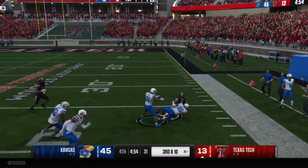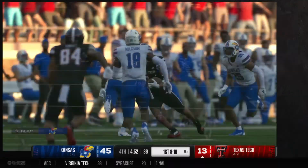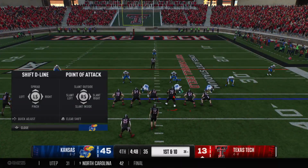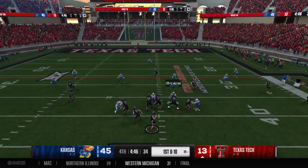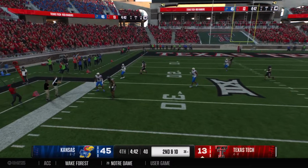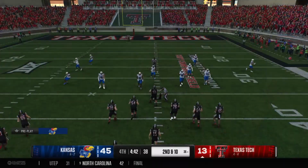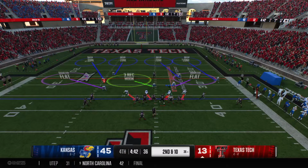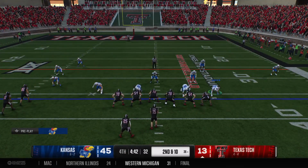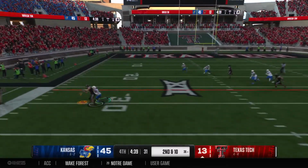Snags it down the right side. And he was off to the races, finally tripped up at the 36. The Red Raiders getting set on 1st and 10. Back to the air one more time. Good job to toss that ball out of bounds and avoid the loss. They'll go back to work after the incompletion here, 2nd and 10 from the 36. Misfired on the last play. They'll go back to the air.